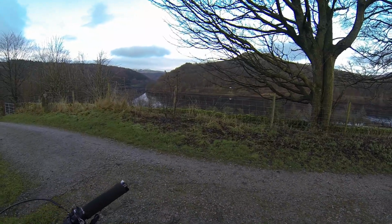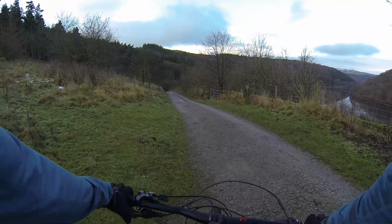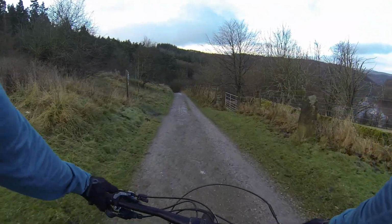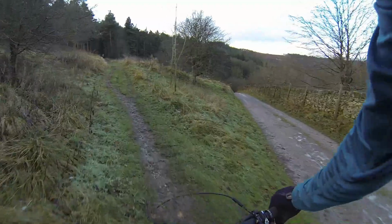Hi guys, so back again with another ride up. This time doing something a little different. We're a bit further out into the peaks. We're up by Ladybower. We're going to climb up here, off towards the back of Win Hill.